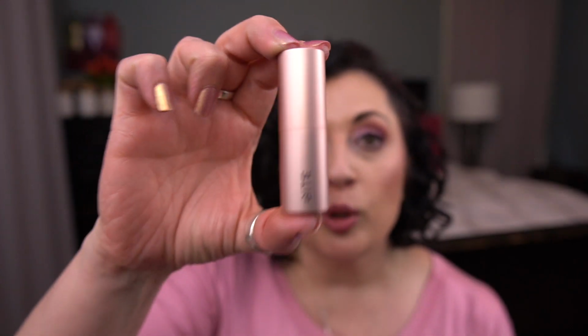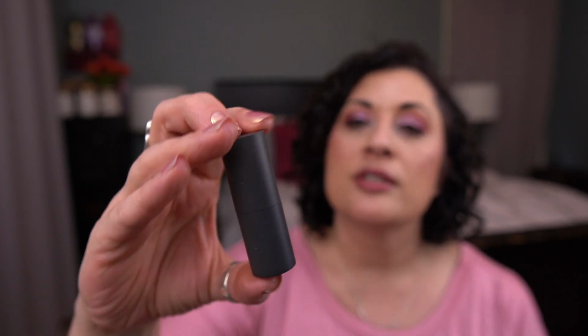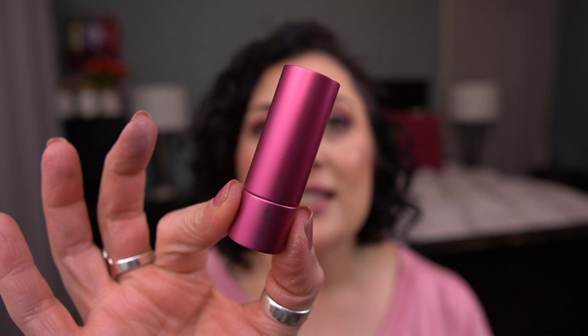So historically, they've had this rose gold. I've purchased this rose gold before. I've also purchased a couple in this gray packaging. Well, you can't really see the Bite Beauty, but it's right there. But this time I got something different because they had some different options. I went with this gorgeous color. Look at this. The formula I chose, as I mentioned, I think is a sheer.